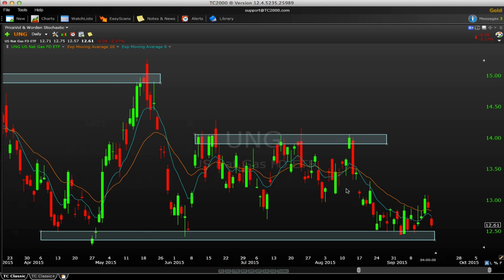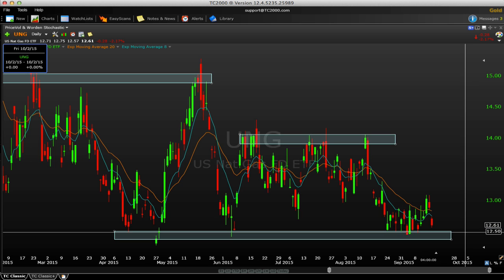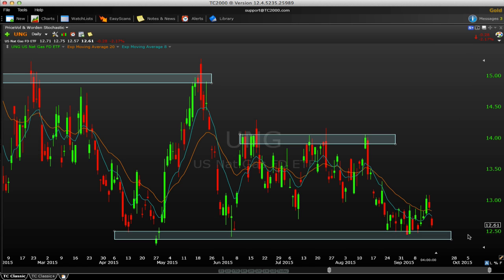If we look at UNG, natural gas, this one's breaking back down again. This one's still very heavy. It wants to really hang into this support line here, and the more it does, the more likely it is to break.